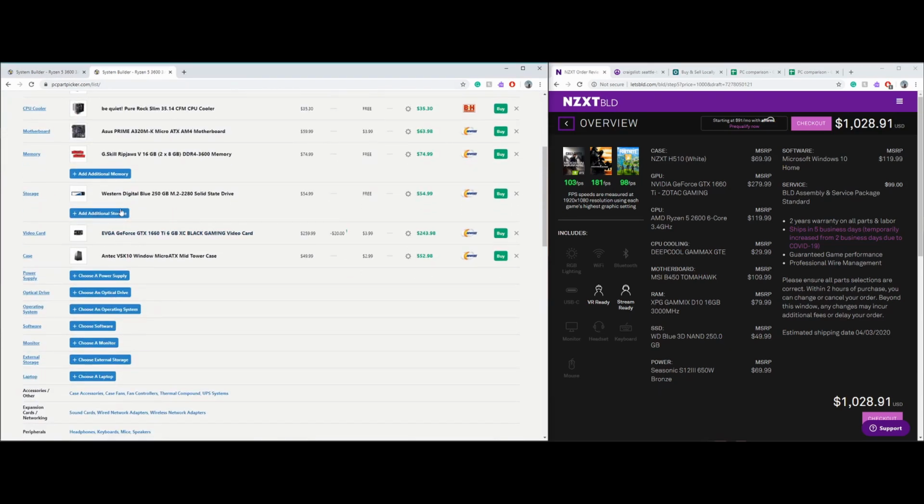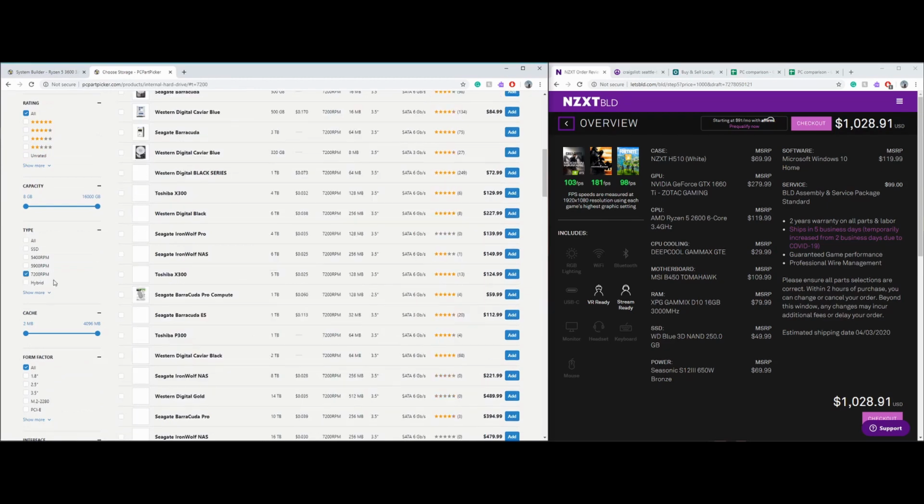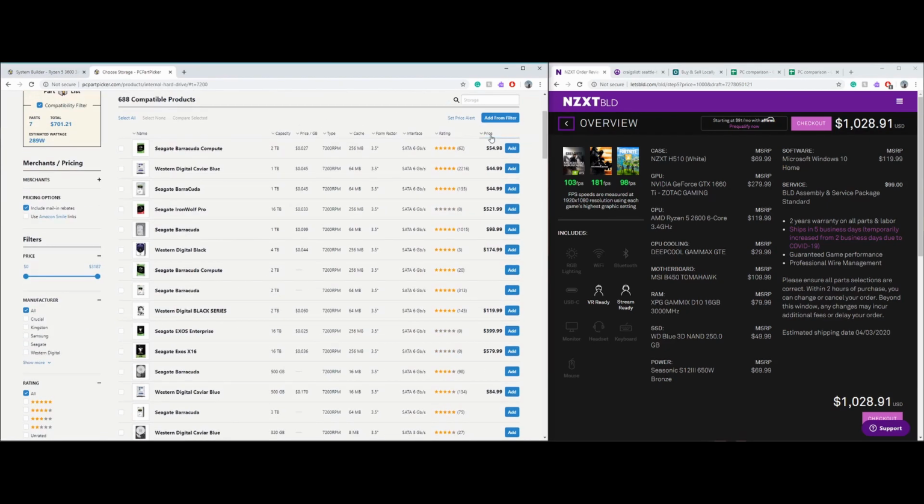All right. So we have the Western Digital 250 gigs solid state drive. Now we can get an HDD, preferably 7200 RPM, which is very nice. We'll get the Seagate Barracuda right here, 1 terabyte. Should be good for now, and then you can save money and expand later. Actually, for $10 extra, you can get 2 terabytes of Seagate Barracuda Compute, which is good. And look at the cache. Nice amount of cache. SATA 6 gigabytes.